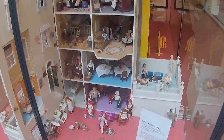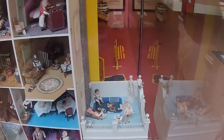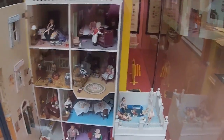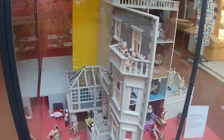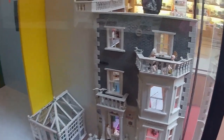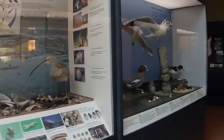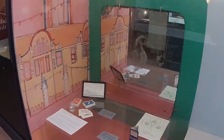Now this is my favourite artefact in the whole museum. It's a doll's house. It appears to be a hotel. Look, we have a swimming pool there. It's dedicated to more than one generation. Look, we have a punk rocker sitting here in the corner. Here's other parts of Southend's history displayed.